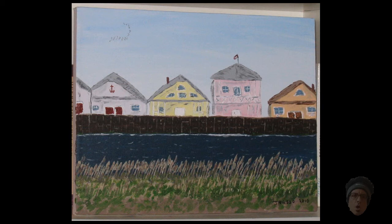Also in 2010, I made this painting, which is sort of vaguely Jersey Shore-ish, kind of Ventnor-ish. I gave this to my mother as a gift, and she still has it.